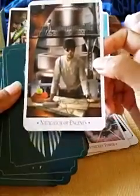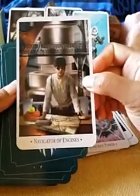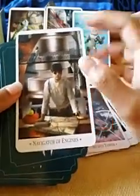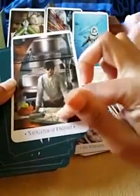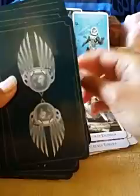So let's see what else we've got. The Navigator of Engines would be the Knight of Wands. It looks like a very snappy dresser. And this looks very interesting as well. It's like the London Underground, or some kind of underground.